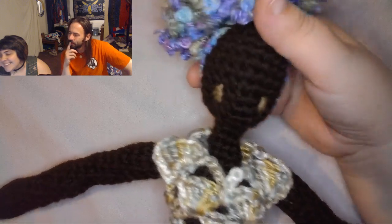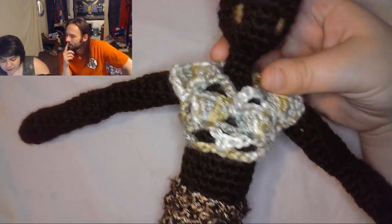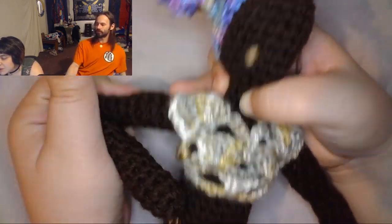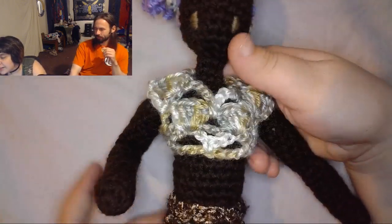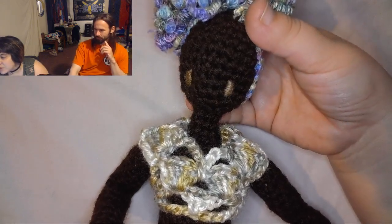But yeah, I think she's pretty cute. She's one of my favorite mermaids that I've made so far, actually. And I was thinking of maybe making her a little spear or something. Yeah, that would be cool. Because I made her little armor, so I was thinking of maybe making her a little mermaid guard in training or something. But yeah, I love her. She's so cute. I need to give her some eyebrows, though, seriously.